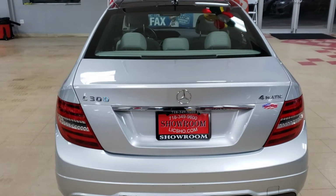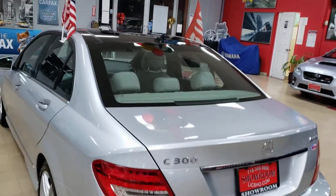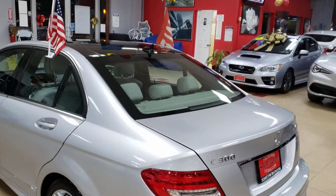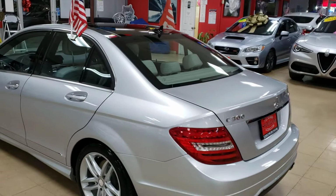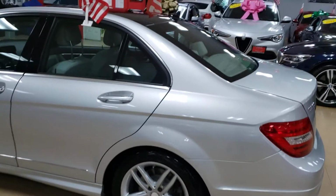Yeah, this is a nice one. This is a nice 2012 C-300 4MATIC. It's a real nice one with the panoramic sunroof, with navigation, backup camera, AMG Sport package. It's a real nice one, real clean too.